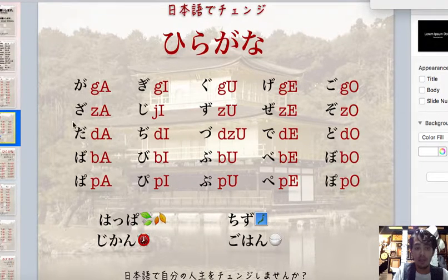And it's the same for the sa column. Before it was sa, shi, su, se, so. So everything that was s becomes z. Now in English maybe we could say z, but in Japanese actually it's not quite a z sound, but closer to j. So za, ji, zu, ze, zo. So pay attention to the j sound, okay?